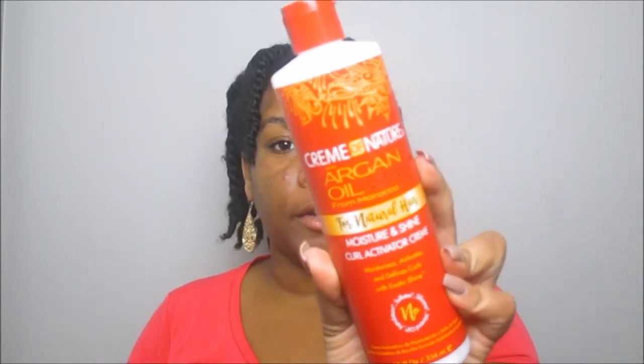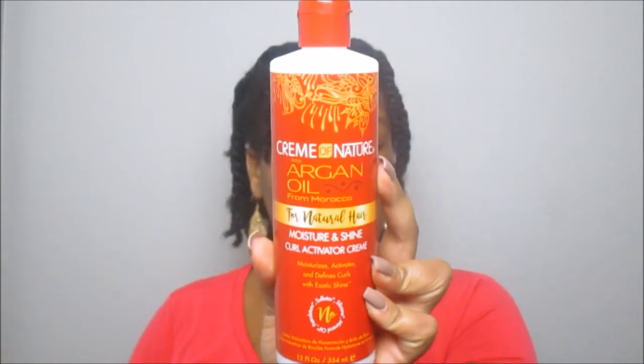So I did use the Creme of Nature with Argan Oil from Morocco for natural hair. This is out of their new collection, and this is the Curl Activator Cream, and I really do like this product. It is a one-stop shop, I feel, for my natural hair. Again, I am type 3C/4A. It says it's here to moisturize, activate, and define curls with an exotic shine.